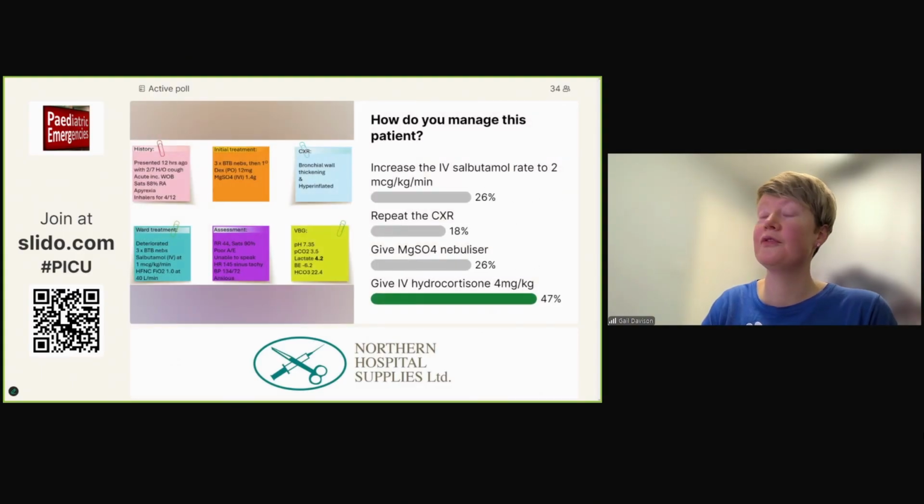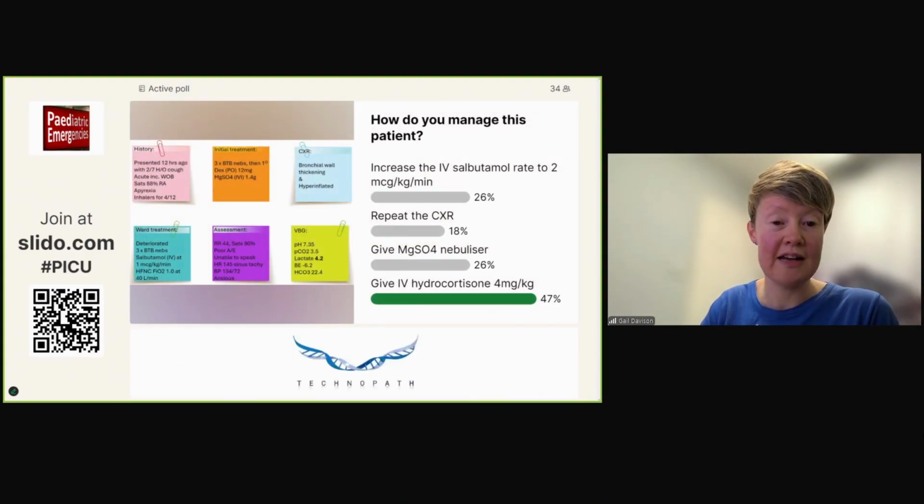So just a variation of responses there, but IV hydrocortisone seems to be a top one. Increasing the salbutamol rate sort of comes thereafter. Giving mag sulf, repeating a chest X-ray. I don't think many have chosen the physio. So let's go through them.